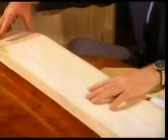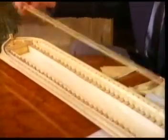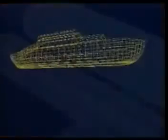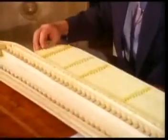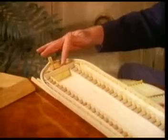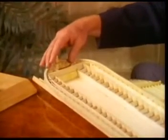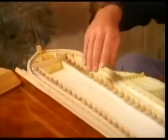Now, the deck portion of the boat shows up very clearly on the radar scans, and we have reproduced that here in the deck portion of the model. Now, the boat itself is very unique internally as well as externally, and in this end we find the bracing to hold the hull out and to maintain its strength in a stormy sea.